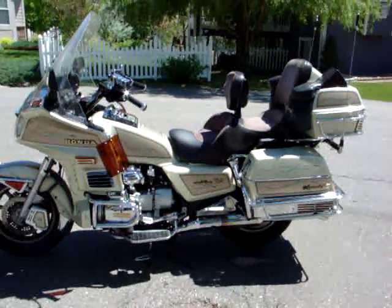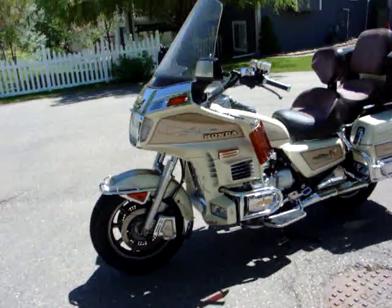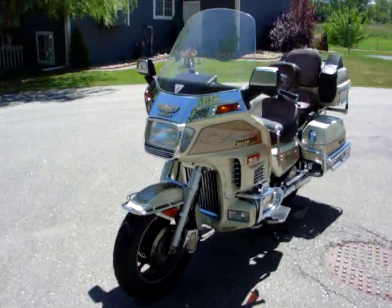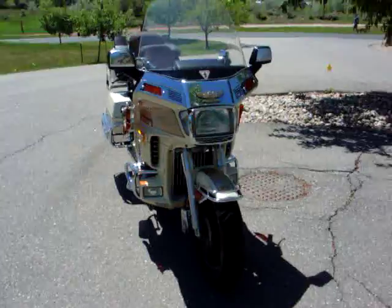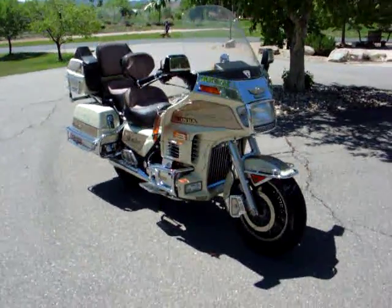And I would not hesitate to take this on a very long journey. I've had a couple of these actually, and both times I've sold them because I've got good deals on them, and they've run so well. And this one does run beautifully.